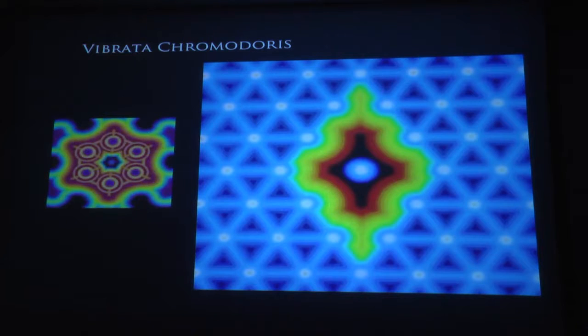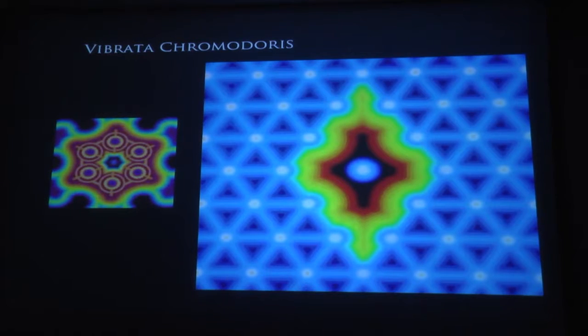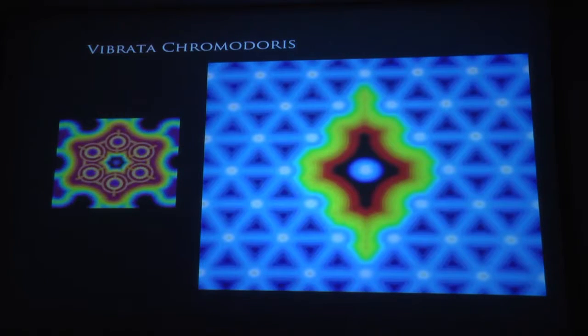Vibrata. You want to talk about Vibrata? I guess Vibrata is my sister in abstraction, but I'm seeing so much more abstraction in visionary art and psychedelic-influenced art now. And my work has always been abstract in that realm and always influenced by my experience of psychedelics. But Vibrata, look at her. Chromodorus, she's such a great painter. Isn't she wonderful? Doesn't this remind you of that stuff in that cave that the mushroom-headed elves were around?